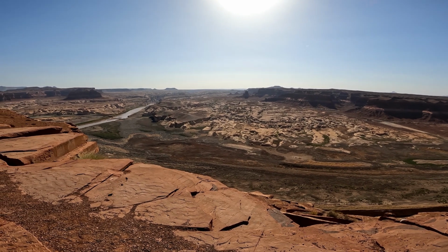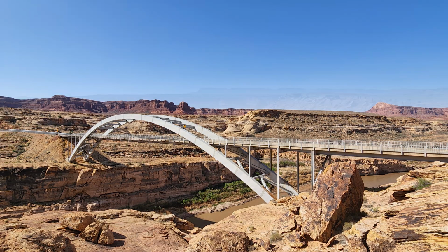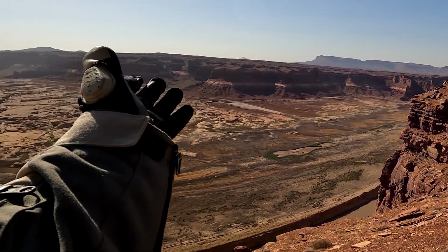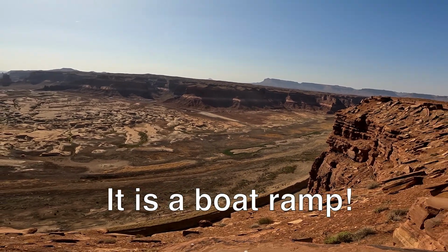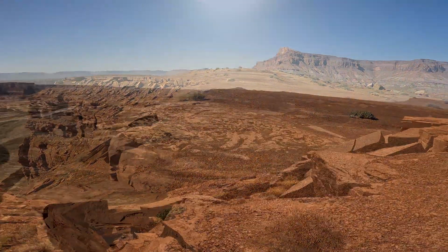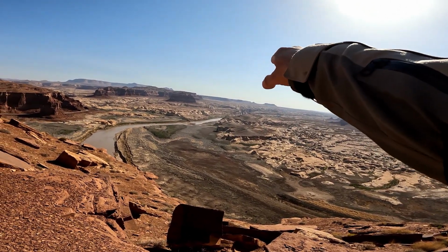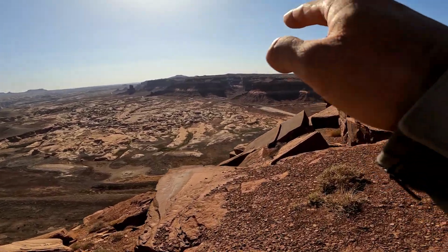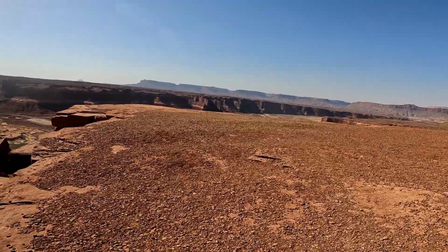Okay, so you can see the Hite Bridge off in the distance there. And then I'm assuming, is that supposed to be a boat ramp over there? I don't know. Surely not. Not really sure. That's Hite. We're going to go check that out in a minute, though. That's looking north. You can still see the Hite Bridge there in the distance crossing the Colorado River. The village of Hite, I guess you would say. I'm not really sure. Be over there.